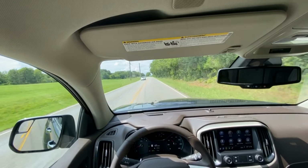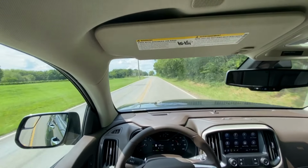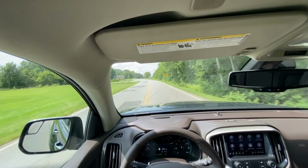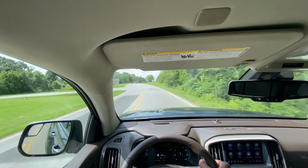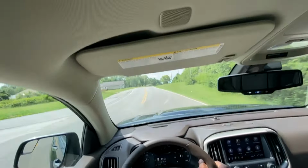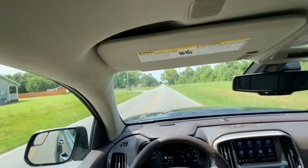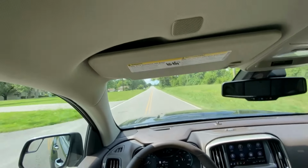I'm gonna test the lane keep assist. So I don't know if it has to read the road or whatever, but it did absolutely nothing there. All right, there it went.